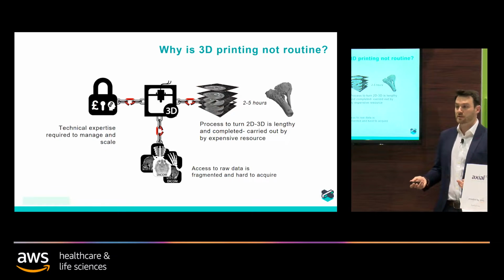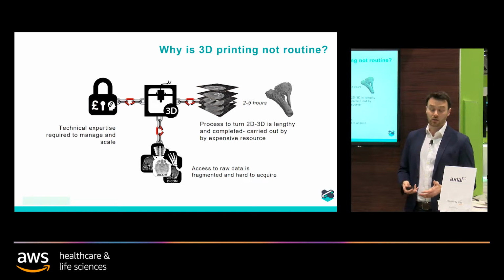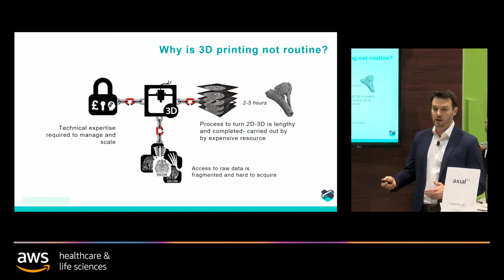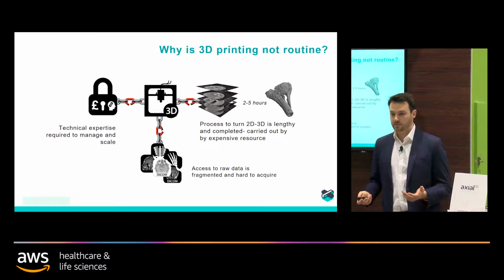To put it into perspective, when the company was founded around 5 years ago, we were purely a service-based company. To actually make our first model, it took around 6 weeks of time. We had to go into the hospital, we had to get CDs burnt to get medical images, and we also had to liaise with the surgeon back and forth to get the prescription of exactly what they wanted. So that wasn't applicable for scale.